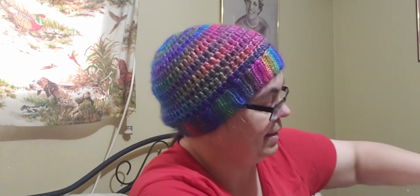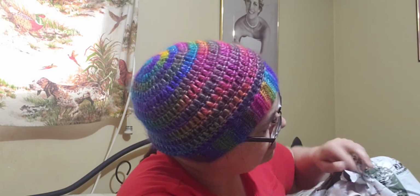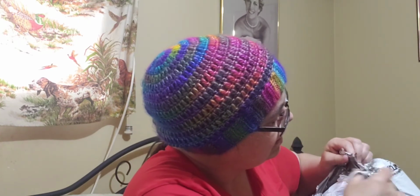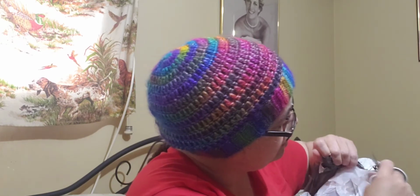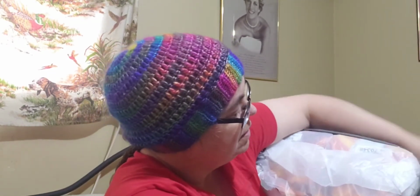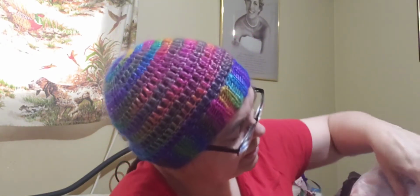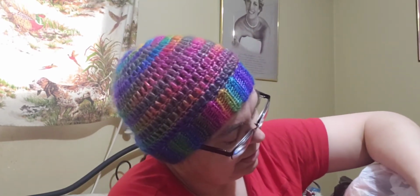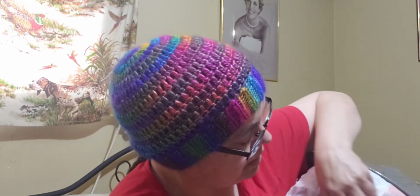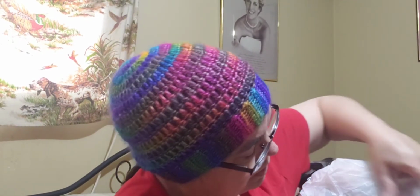All right. Little area here, because I'm just going to leave it in the package. And I don't want to use my big scissors on this. So this is the yarny goodness. Now let's see if I can split this bag open. Where is this, the bottom? This is probably the bottom.